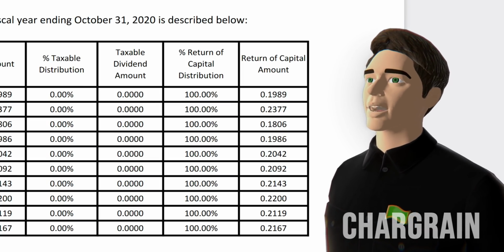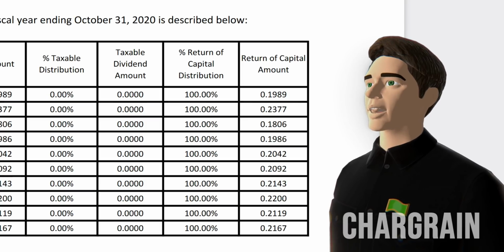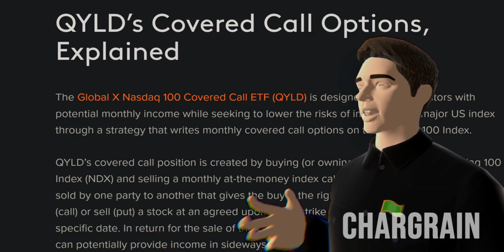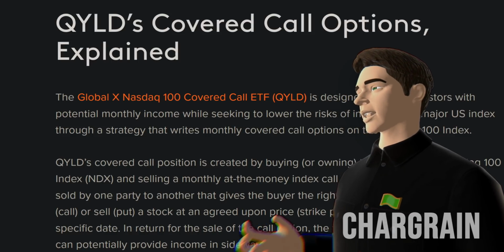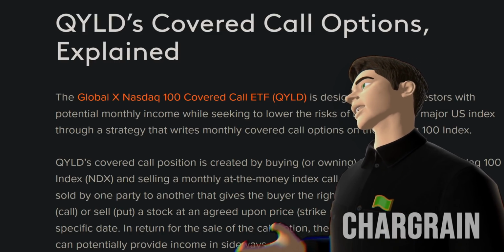I mean, let's talk a worst case scenario. At about a 32% short-term capital gains rate, that means you would lose just by selling 32% of the value you collected in distributions. Because every distribution you receive from QYLD makes the pain of selling QYLD later, if you want to, say, free up the cash for another investment, much harsher, because every distribution you receive potentially raises your tax bill when you do sell QYLD.